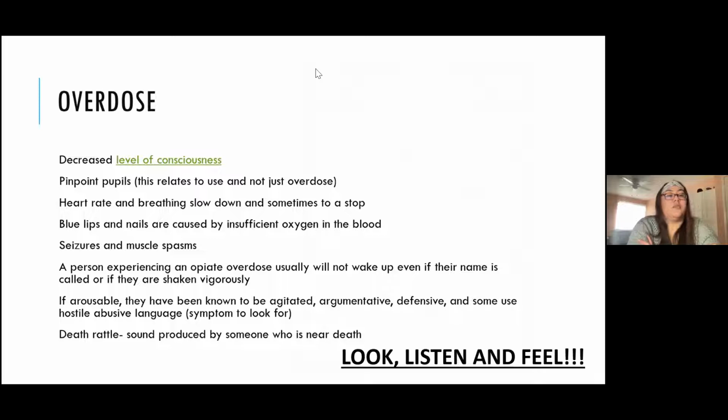Sure. So decreased level of consciousness, pinpoint pupils. This relates to use and not just overdose. Heart rate and breathing slow down and sometimes to a stop. Blue lips and nails are caused by insufficient oxygen in the blood. Seizures and muscle spasms. A person experiencing an opioid overdose usually will not wake up even if their name is called or if they are shaken vigorously.